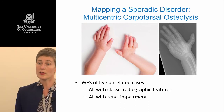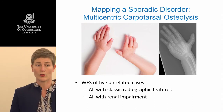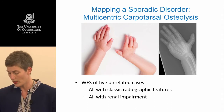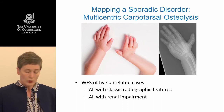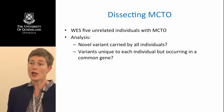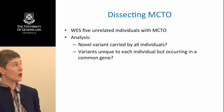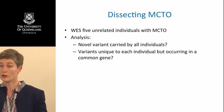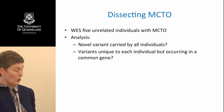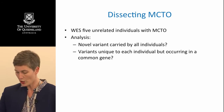About 2/3 of cases also get problems with their kidneys, to the point that by their 20s, they're usually on renal replacement therapy or needing to be transplanted. So we took 5 individuals in this case, and what we did was whole exome sequencing, and we asked a different question. The question we asked was: was there a novel variant that was carried by all individuals? Or was there a variant that was unique to each individual, but was occurring in a common gene?